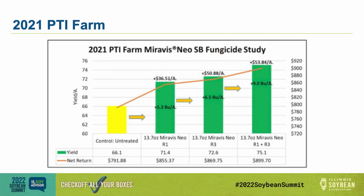So we look at an R1, great response, picking up 5.3 bushel. Go to R3, 6.5 bushel. But what if we did two apps, R1 and R3? What if we did R1 and R4? Again, lots of opportunity if we're making those applications to include some sort of foliar nutrition.